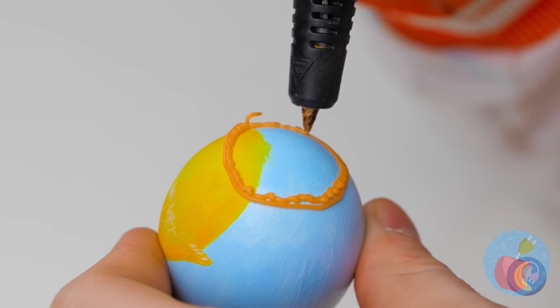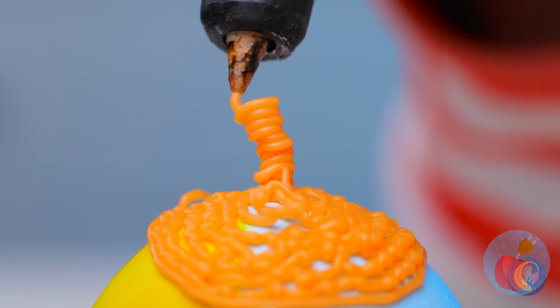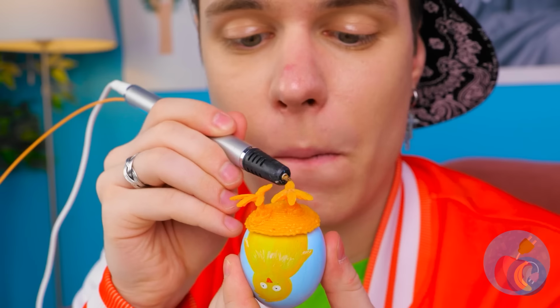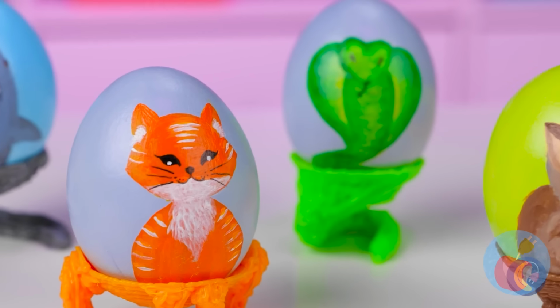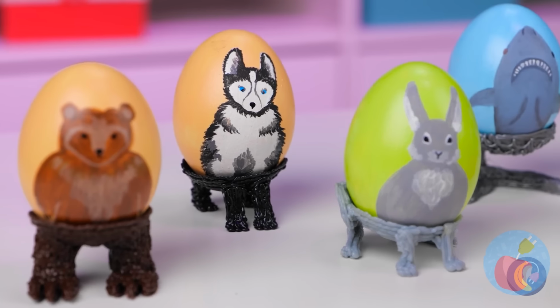Maybe we should make some egg cups. Even better, some legs to stand on. And you don't have to stop at just chickens. Now you can have a real egg zoo.